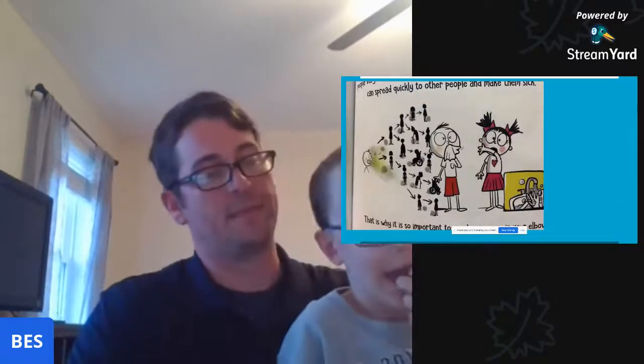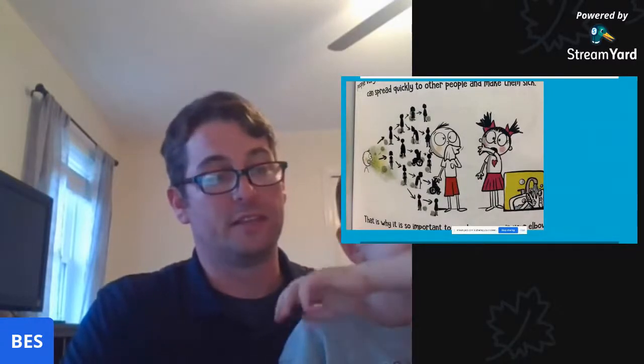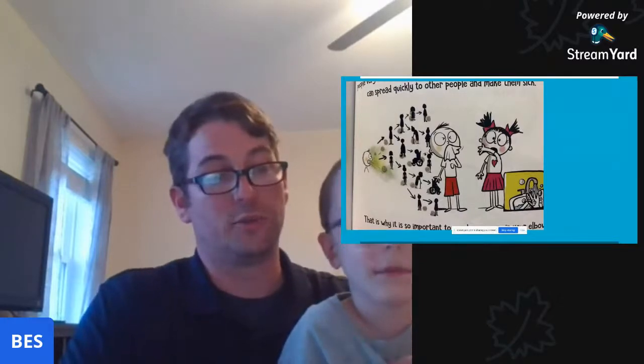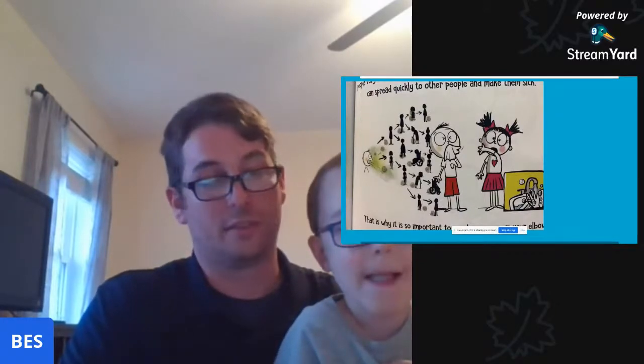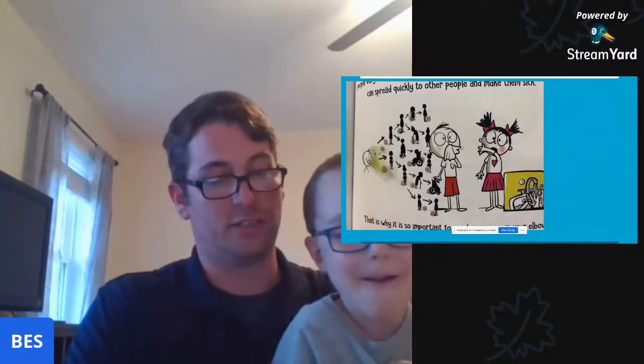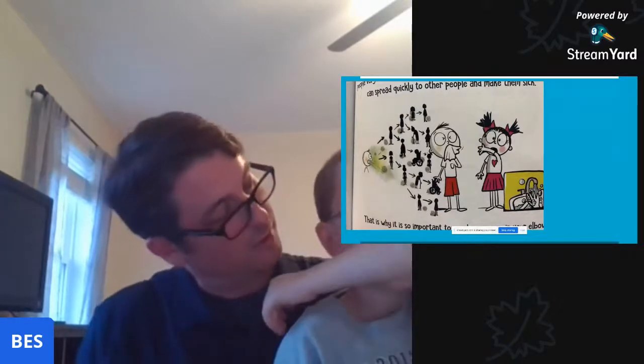Not all germs are bad, but if germs contain a virus, they can make people very sick. Some viruses are very contagious, which means they can spread quickly to other people and make them sick. That is why it's important to cough or sneeze into your elbow and wash your hands like this. Keisha. Nice.